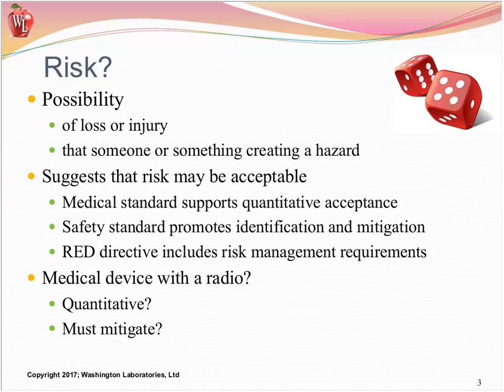It suggests that risk may be acceptable, and we take those risks every day. Some standards support it, and others do not. For instance, the medical standard supports a quantitative acceptance. So the manufacturer can decide, well, if the risk is low or virtually non-existent, I'm going to go ahead and produce that product and believe that the user will not do this.